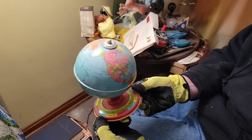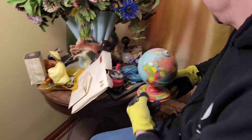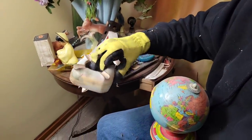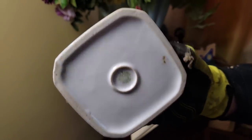It's got the months on the bottom and everything else. You put the globe in position where it would be this time of year. Oh, look at this. Now that is a nice ashtray. So that's Nippon. This is hand painted.